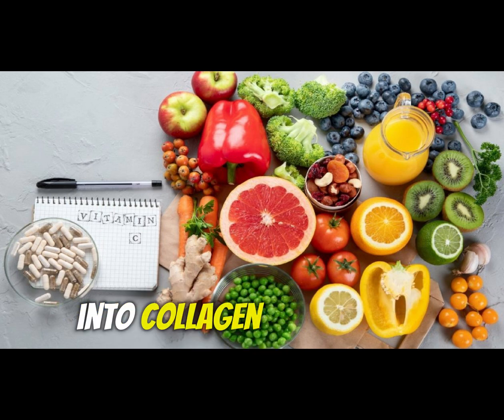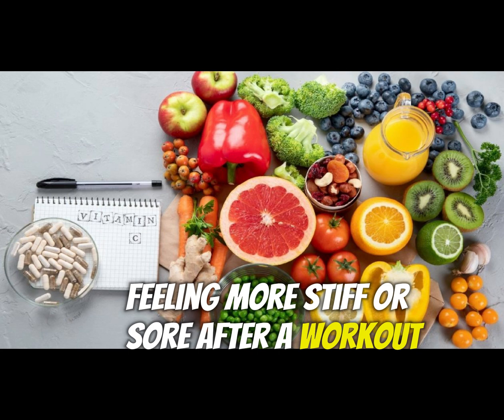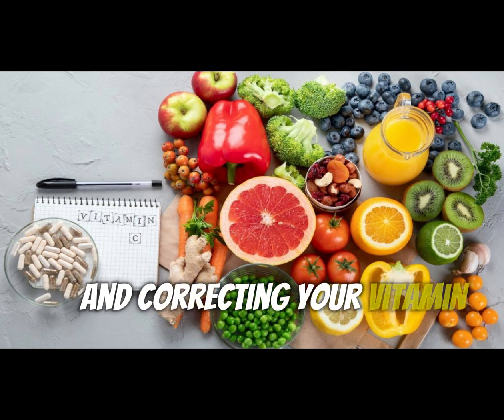Have you noticed feeling more stiff or sore after a workout or long walk than you used to? That could be a subtle sign of insufficient collagen turnover, and correcting your vitamin C intake could make a big difference.